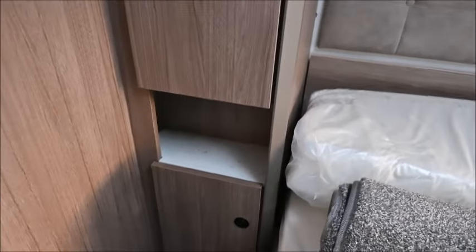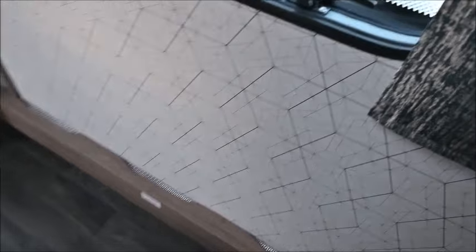Again, a wardrobe on this side, same size as that. Again, storage underneath. Again, a little cubby hole down there. All in all, it's great. Let's do that washroom.